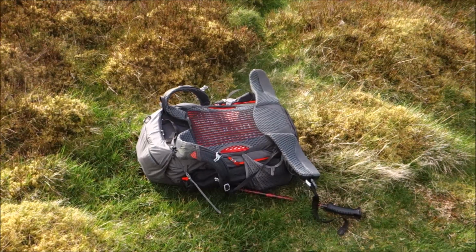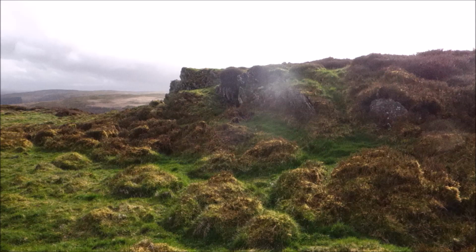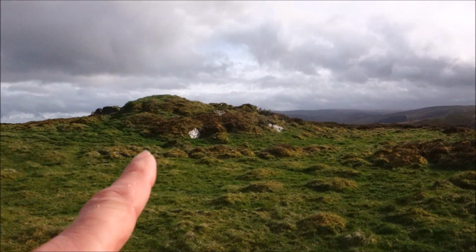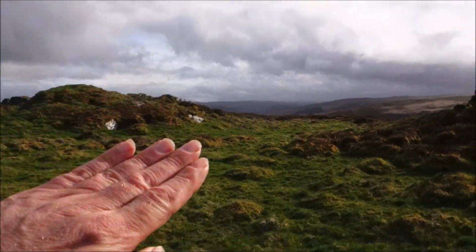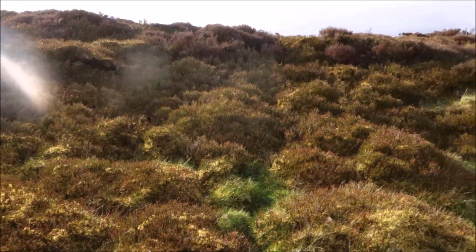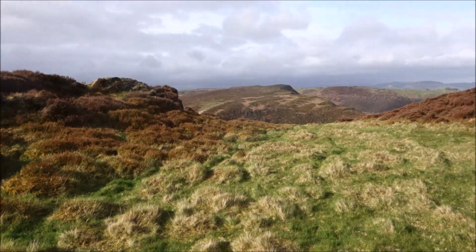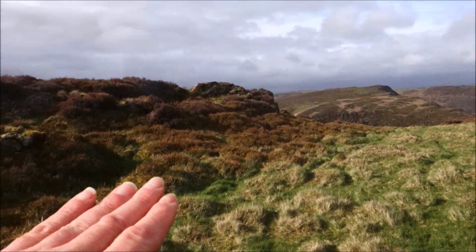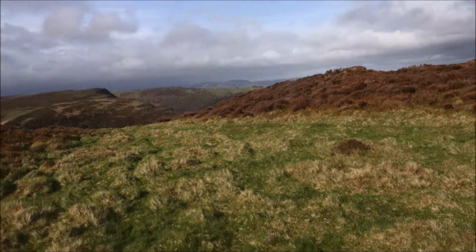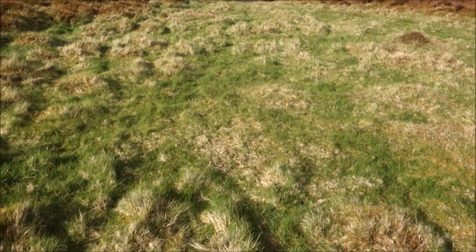Yeah, we found our campsite. I was just looking for a dip somewhere. There's a bit of a rocky outcrop there, a bit of a knoll, and it dips down. The winds are really strong, probably 25-30 miles an hour without doubt. It dips down here, we've got that rise here, a little bit of a rise there. So this is the best place for a pitch that I found right there.